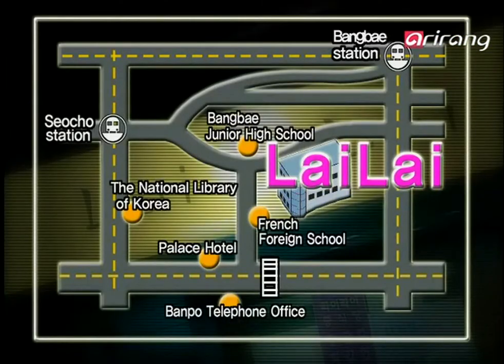Since China is such a large country, we cannot leave out their food. Some people say that China has so many different kinds of dishes that it's almost impossible to taste all of them in one's lifetime. Well, why don't you come with me today and start tasting those dishes? Lai Lai is a Chinese restaurant specializing in traditional Chinese dishes and is located at Panpodong, Seocheol-gu, Seoul.